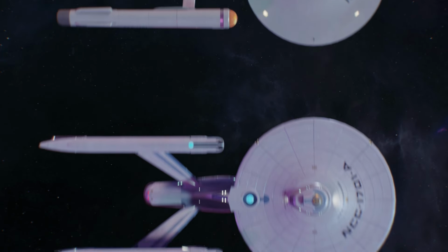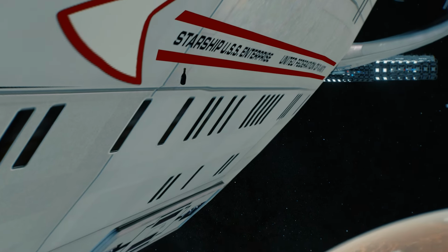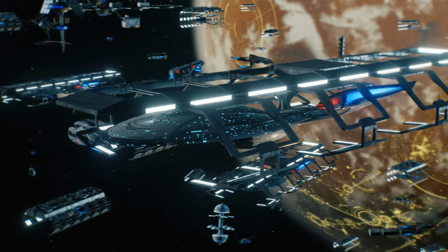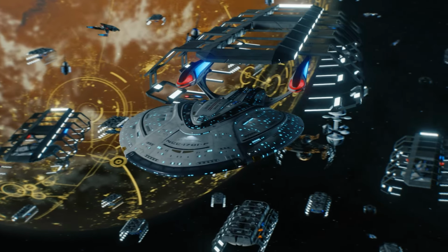The latest in the legendary dynasty of the Starship Enterprise, the USS Enterprise NCC-1701-F was commissioned and launched in 2409 as an Odyssey-class star cruiser, at the time the most sophisticated and versatile craft ever to leave the shipyards of Utopia Planitia.